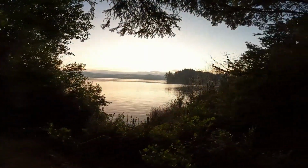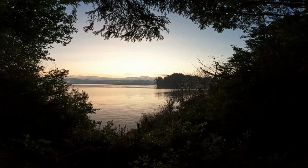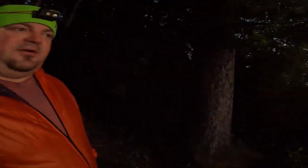But I wanted to come out here and share this view of the beautiful lake. Nice calm water this morning. We're packing up camp now. Probably make some breakfast. Enjoy a nice coffee or something. But yeah, not a bad way to wake up on a Sunday morning. So we'll get things moving a little bit and we'll see you here shortly.